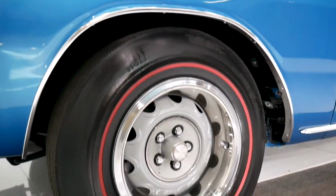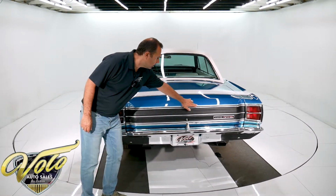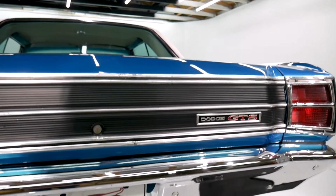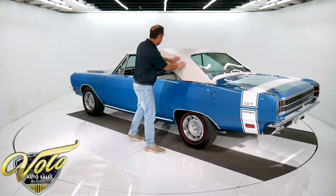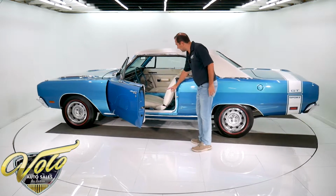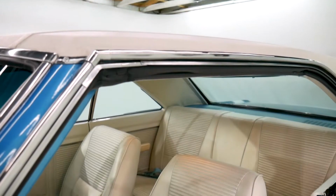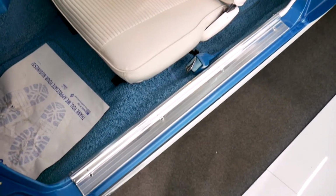Rally wheels with redline reproduction tires. Got the bumblebee stripe. This is the only thing that I've seen on the car. I don't know, that trim is probably hard to get, otherwise they would have replaced it, but it's dented right there. But everything else is fantastic. Look at the glass, this blue speaker tray, all the trim is polished, vinyl top. Isn't that gorgeous? White with the blue trim. The door jambs are painted as slick as the outside, new sill plates, blue seat belts, blue carpeted floor mats, bucket seats, console, tachometer, and it is a VIN number matching 383 motor.